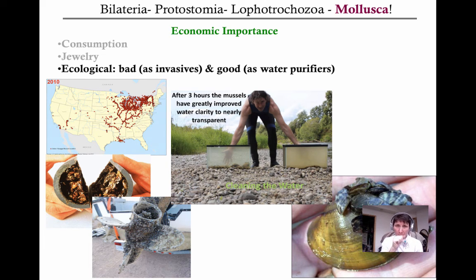However, it's important to note that they're hugely impactful here in Michigan. They can cause a lot of damage. They can clog up pipes. They can encrust motorboats and propellers and all kinds of equipment throughout the Great Lakes. And they've created an enormous amount of damage, so physical damage to structures of all kinds.